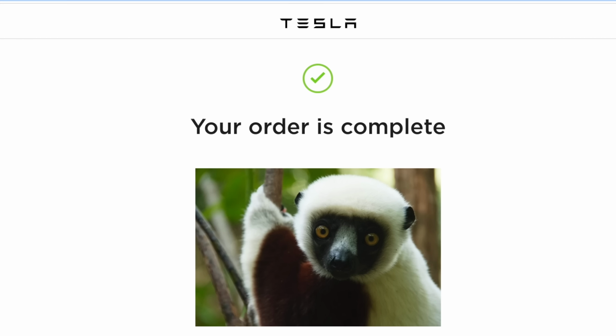Now, maybe I'm just impulsive, maybe I'm delusional, but it was honestly at this point that I just figured, you know what? Why not? That's a pretty good deal. I'm just gonna go ahead and buy it. So I did. I even got a picture of a lemur once I placed the order.